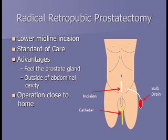The way we do this surgery is to make an incision in the lower part of the belly. You make an incision here, you get in behind the pubic bone and remove the prostate gland like we talked about. This is the standard of care. It's the way we've been doing the surgery for many, many years. The advantages of this approach is that the surgeon can feel the prostate gland. Their hand is in there. They can feel what's going on in and around the prostate gland.